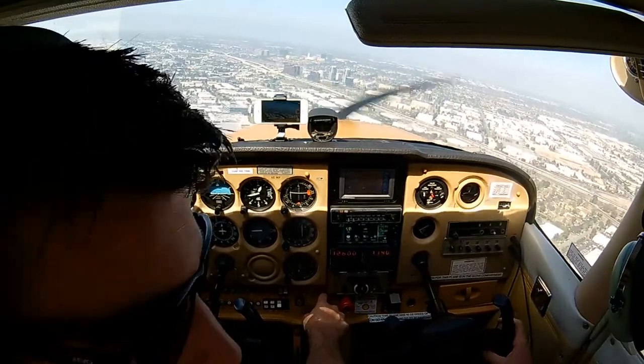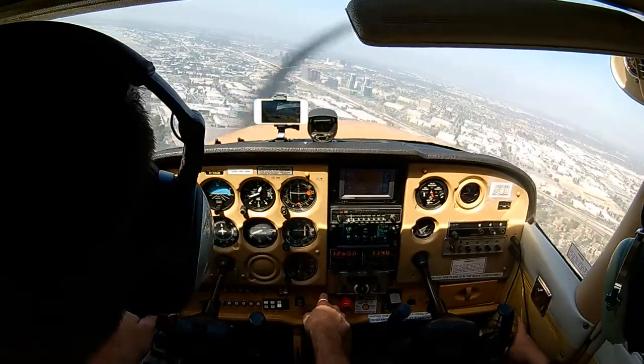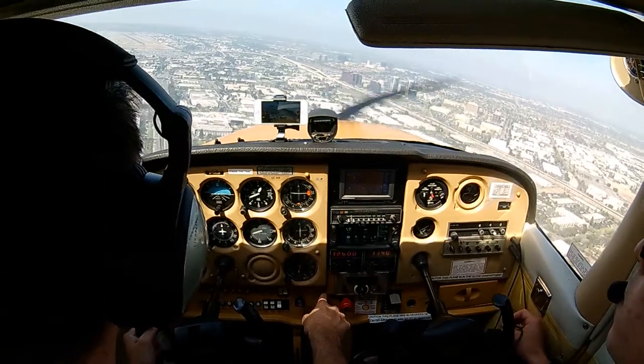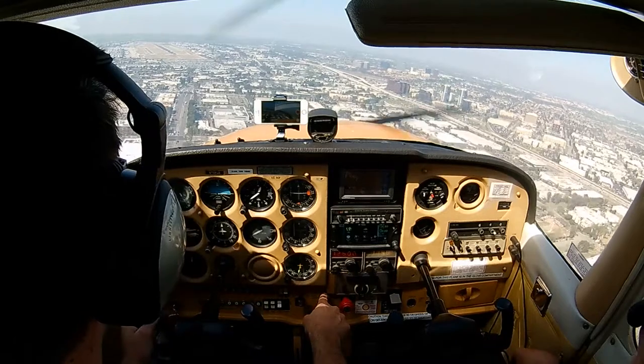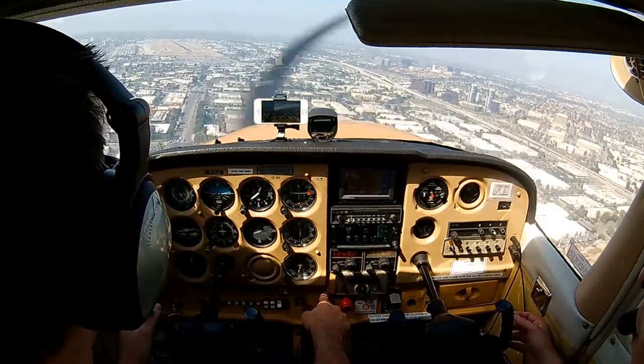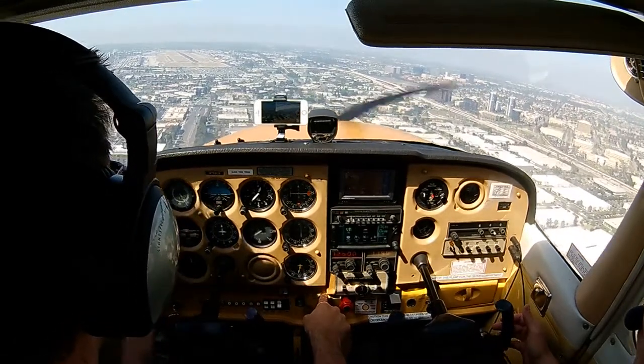Thank you. Helicopter 1 Echo X-ray, just hold there west of the airport, please. Okay, holding west, 1 Echo X-ray. Alright, so we're really going to want to maintain 2 red, 2 white, okay, so start working out the power. Runway 20 left, clear for the option. Number 2, 20 left, clear for the option.